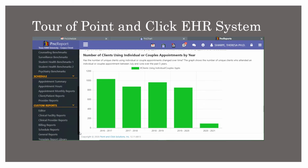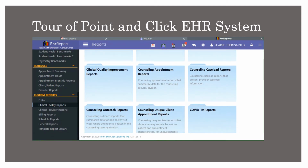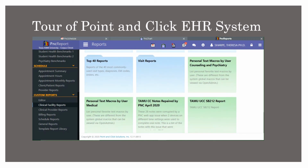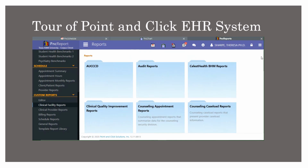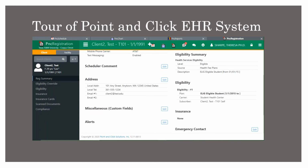And then a variety of standard types of reports that can be run. So just very user-friendly and helpful in terms of having all those options available. So now I'm in the registration field where the client's address, date of birth, academic details, all of these are in here.